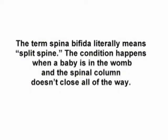The term spina bifida literally means split spine. The condition happens when a baby is developing in the womb and the spinal column doesn't close all of the way. There are different types of spina bifida, and no two cases are quite the same. 90% of babies born with spina bifida live to adulthood, but they can experience a range of health problems such as learning disabilities, difficulty walking, latex allergies, and trouble with bathroom functions.